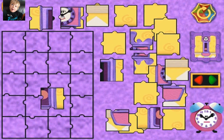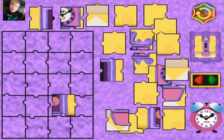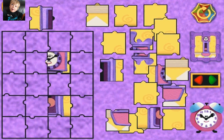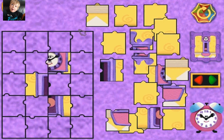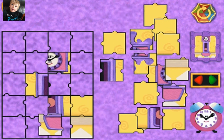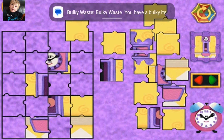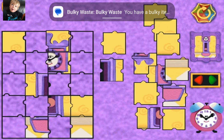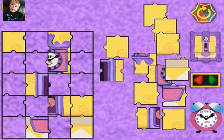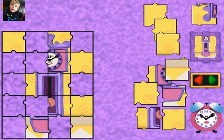Where do you think that piece goes? Try clicking that piece on the puzzle. Good going. Where can we put that? You can turn that piece by putting it on the merry-go-round. Turn, turn, turn. Hey, you're smart. A piece for our puzzle. Turn, turn, turn.